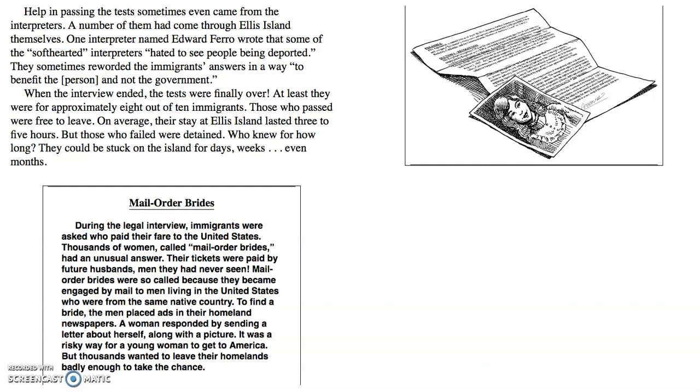When the interview ended, the tests were finally over. At least they were for approximately 8 out of 10 immigrants. Those who passed were free to leave. On average, their stay at Ellis Island lasted 3 to 5 hours, but those who failed were detained. Who knew for how long? They could be stuck on the island for days, weeks, even months.